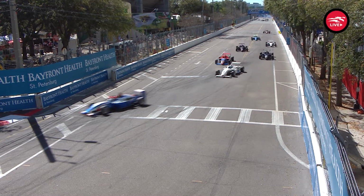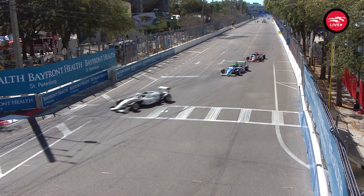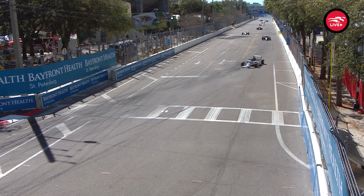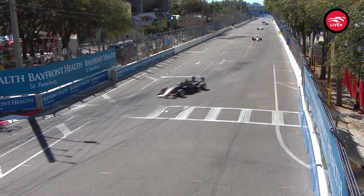It's an intense moment for sure when you're about to start the race, especially up front. They're all just, I'm sure, thinking about getting through turn one cleanly. This is a difficult place to get around clean. So if they can get through the first lap without an incident, that's definitely a win.